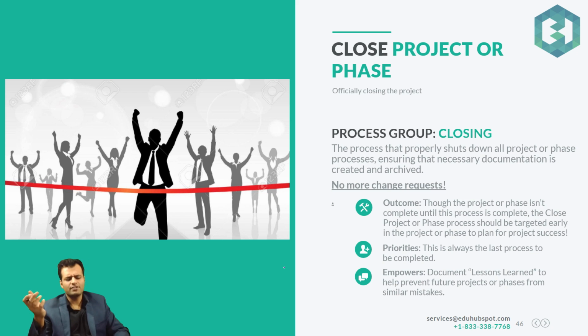In PMBOK 5, we used to have close procurements, but the tasks which were supposed to be done in close procurements are now taken care of by this process, close project or phase, and some of them went to control procurements. So, an important one. 10-15 questions is not less, and it's a pretty interesting one as well. Okay, let's see what it is.